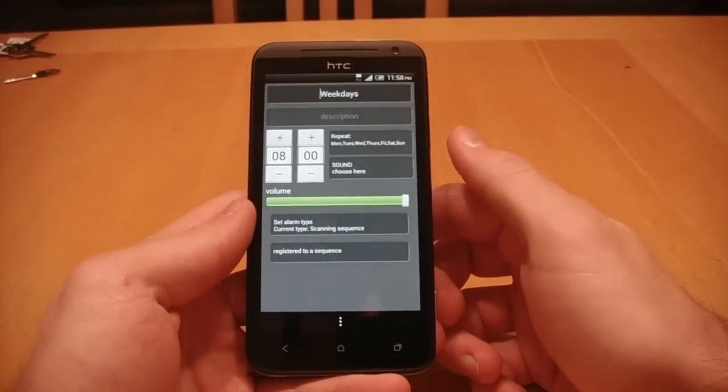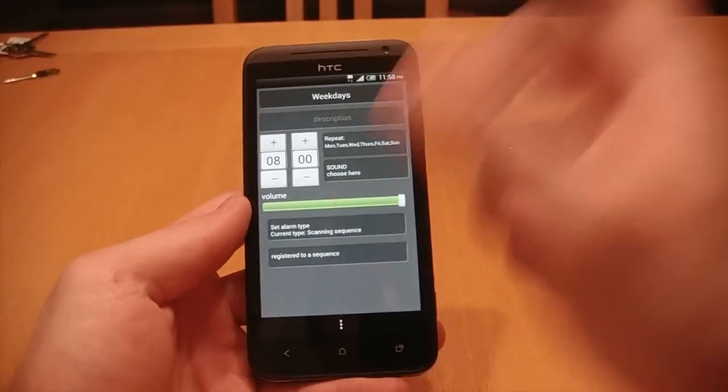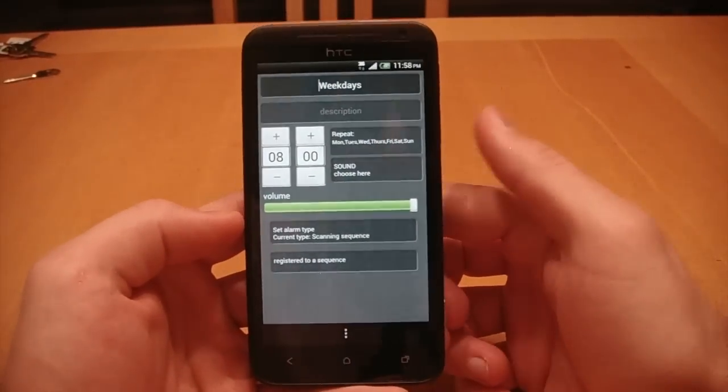So when you just click on this, it'll ask you the barcode that you want to scan. You scan a barcode, so say I want to scan a box of cereal in the pantry. So then I set that, and then when I wake up in the morning, it goes off, and I have to go to my kitchen and scan that box of cereal in order for the alarm to go off.